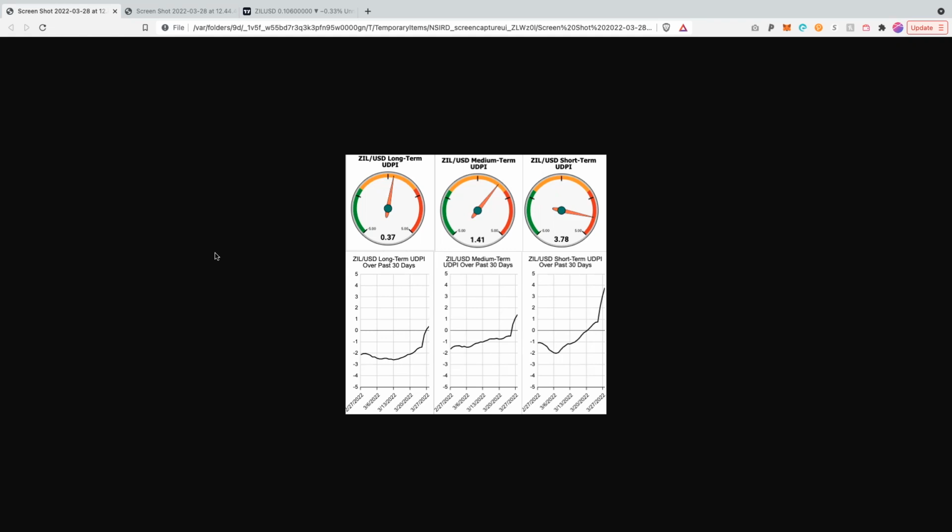This does not mean that ZIL can't continue to run, but it does mean that it's already exhausted much of what the model would consider to be its realistic upside potential for the short term. That's less the case on the medium term, and the long term is quite neutral right now. So there's approximately equal upside and downside potential for ZIL according to the model on the long term. But on the short term, ZIL is quite overextended. And the takeaway there is that now is not the time to ape into ZIL.